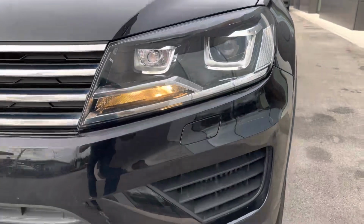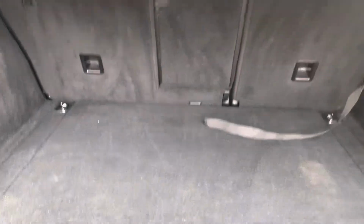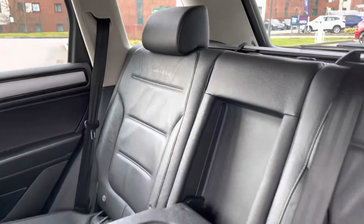Featuring silver alloy wheels which will stand out against the black paint, as well as automatic headlights with daytime running lights and static cornering fog lights. The boot space is absolutely cavernous, and that's before you fold down the rear seats. It's a nice note, there is a space saver spare on offer just in case.